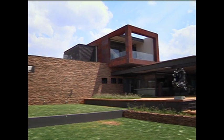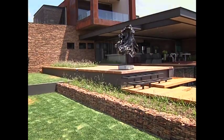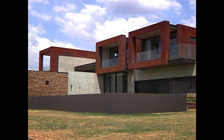This home is an intriguing play on layering of shape and texture. Ultra-modern in design, it stands out in its environment, but is softened by the use of natural materials and earthy colours.